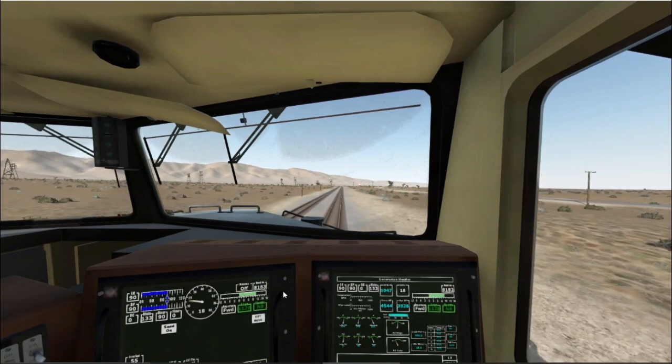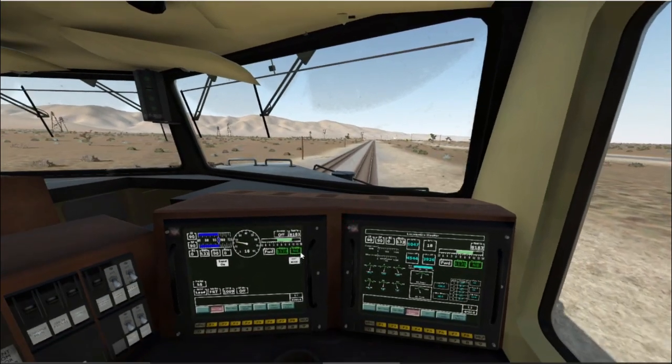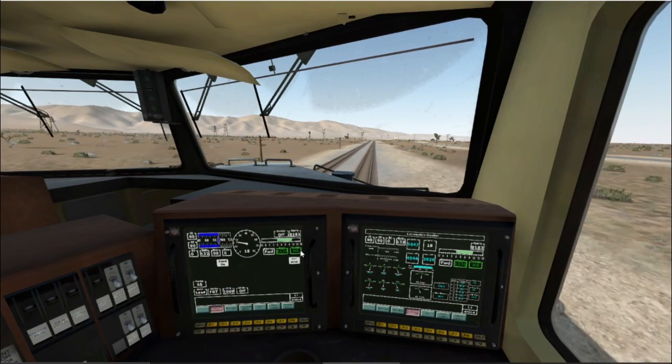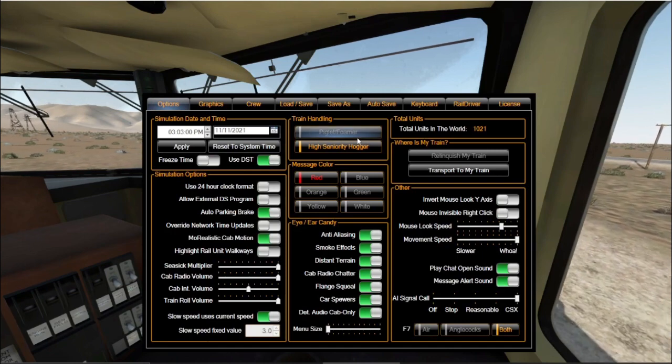Amps are up there pretty good now. Still got the rear of the train. That's a good sign. Time is it? 3:03 p.m.